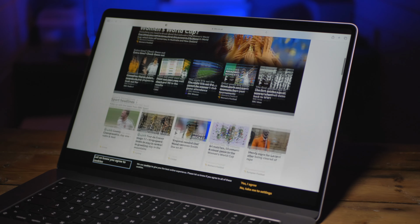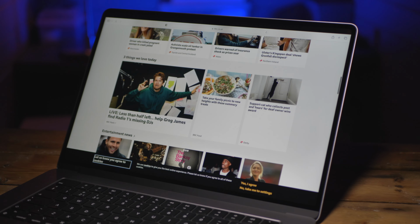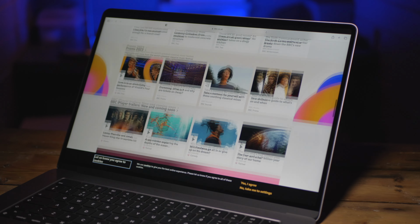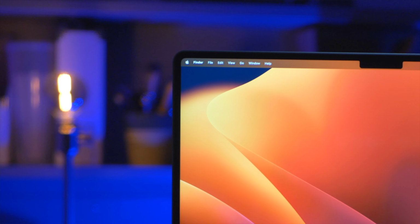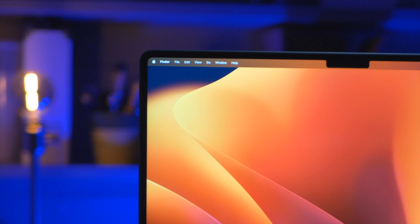But despite all of the specs and features, it is the actual size of this machine which is grabbing all the headlines, and with good reason. 15 inches is the most popular size of laptop in the world. And that's because for most people, whether they're working on spreadsheets, writing emails, or opening up a video editor, 15 inches hits the Goldilocks zone in terms of screen real estate. Simply put, you can fit more of what you're doing on the screen at any one time. Finally, people have what they've been asking for a long time, and that is a jack-of-all-trades, do-everything laptop that has all of the size and none of the weight.